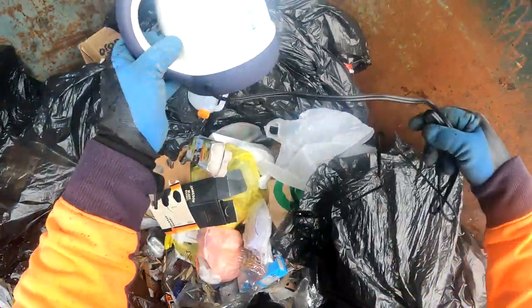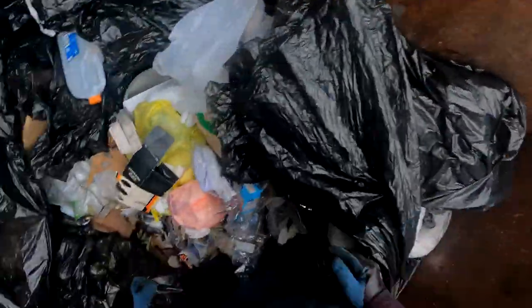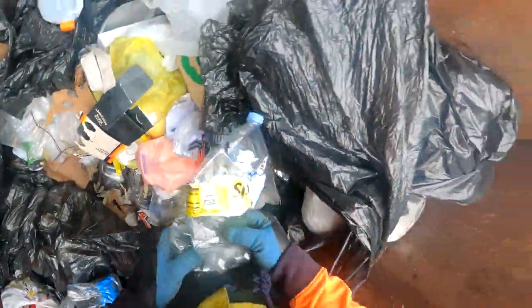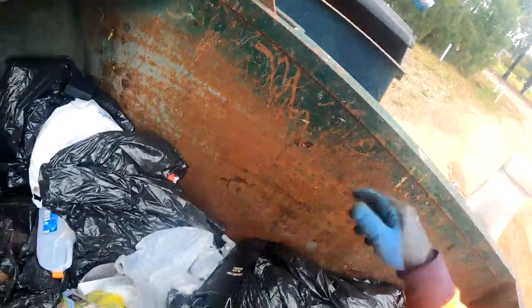Cord. Yes, thank you. Oh, what's that? A portable jug. 12 volt. Okay, we'll just pop that out the side. Apparently they're big power chewers, those things. The hungry, thirsty things. Gas can. Empty. Chuck it that way.